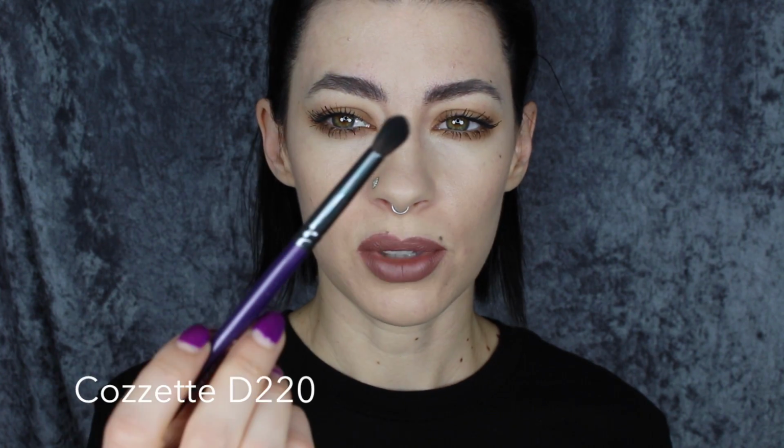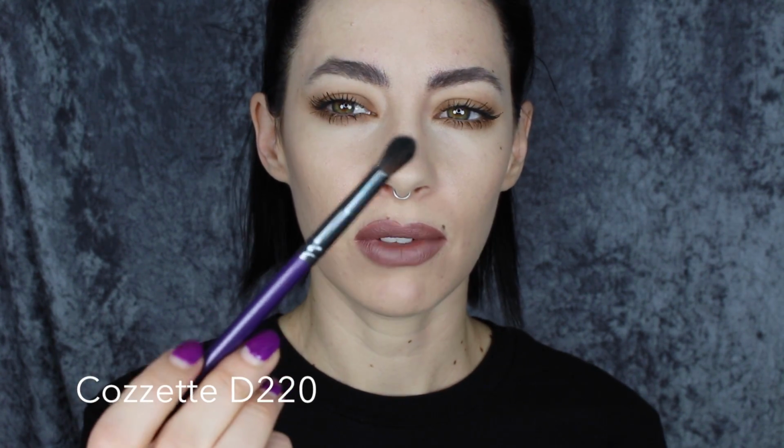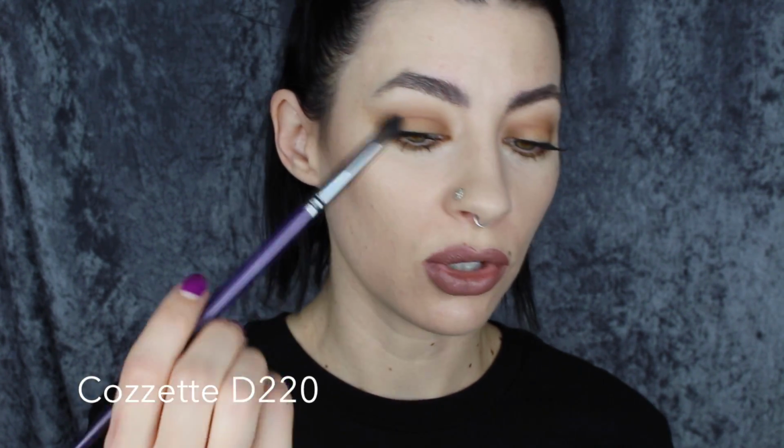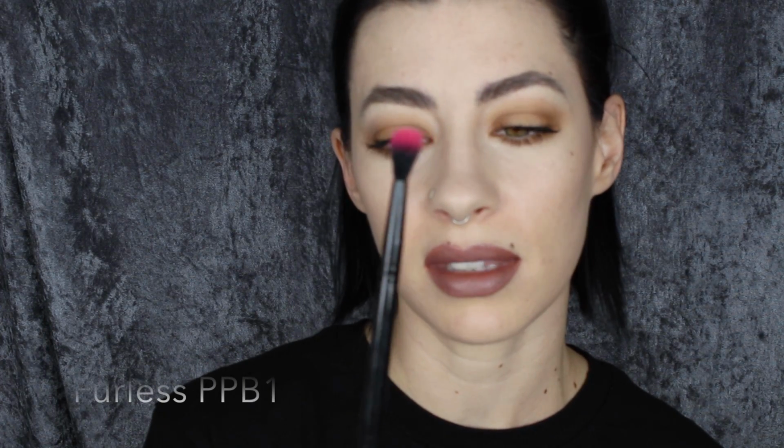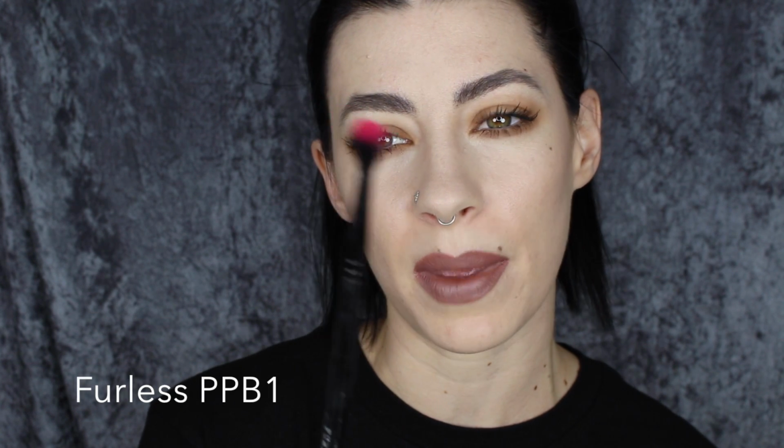This one I would substitute for my MAC 217, even though it's a little rounder than the 217, but this is great for actually applying the color and blending and diffusing it out into the crease, and then you'll use this to blend out and diffuse the edges. Another synthetic brush that I cannot live without, this is the Furless PPB1.